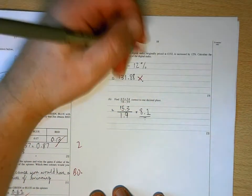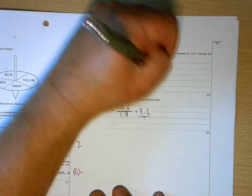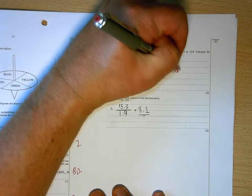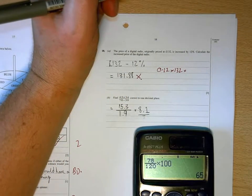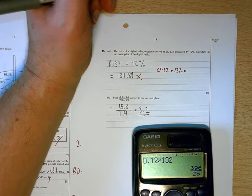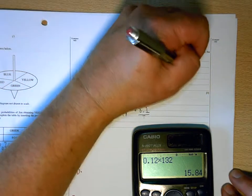So 12% you write as 12 pence in pounds. You multiply that by the 132. So that gives us 0.12 times 132 equals £15.84.